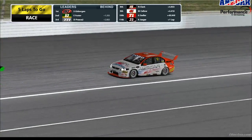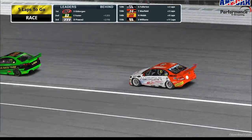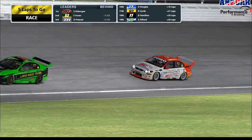No, I'm just having a look at his car now. And no, he looks pretty clean. Yep. Well, Callow hit him in the right side, but it didn't turn him around. So very, very lucky to get away with that.